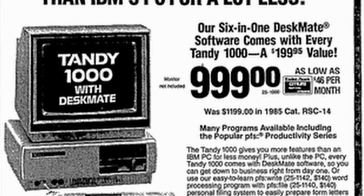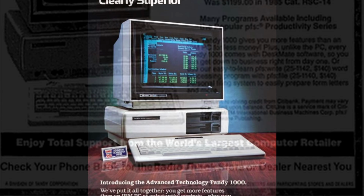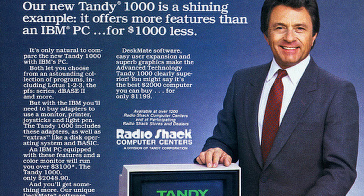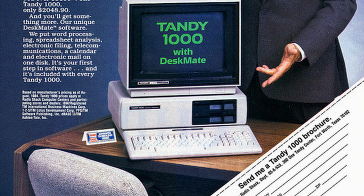Or do you do what Tandy did and fix pretty much all of the original system's issues while making it even better and even making the system cheaper? The Tandy 1000 would be released in November of 1984. It was marketed as a better PCjr at first, but Tandy quickly changed their strategy to selling it as a better PC, period.